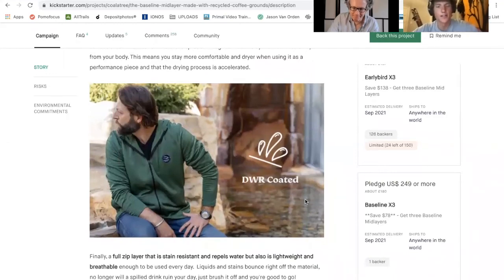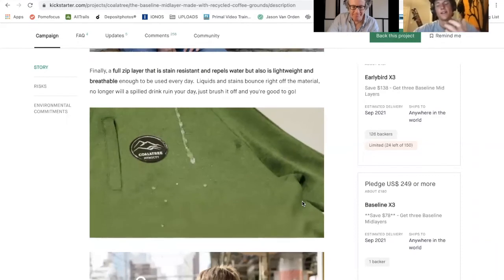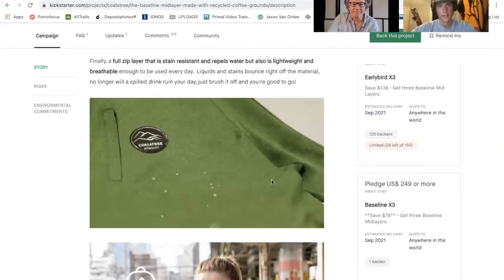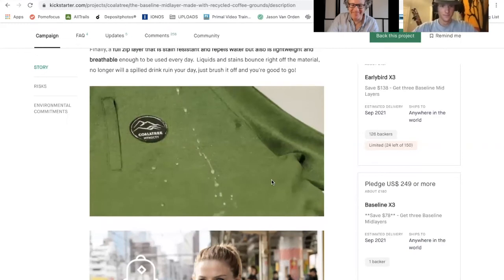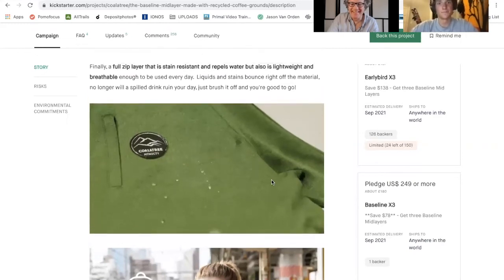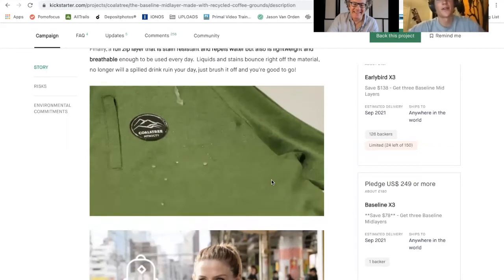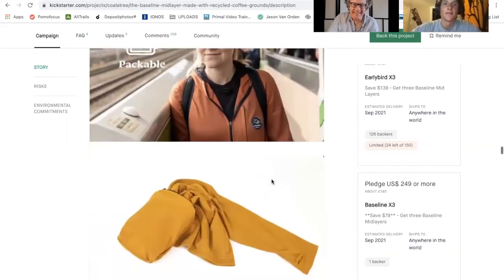If you scroll down just a little bit, I think there's a GIF on the page. Yeah, you can see there. So again, think, you're on your way to work and you're wearing this, or you're going out on a Saturday afternoon and spill things all over you. If you're wearing the mid layer, that's not going to be an issue whatsoever. And combine that with another product like our trailhead pants that are also DWR coated, and you're going to be fine.